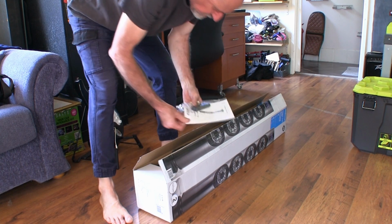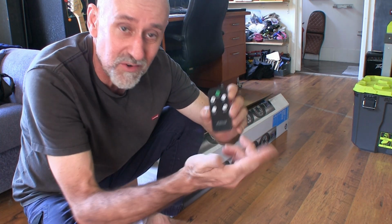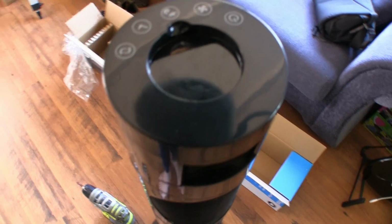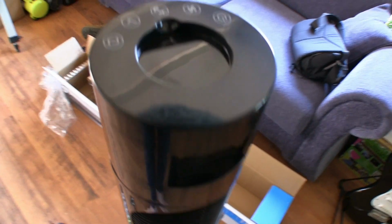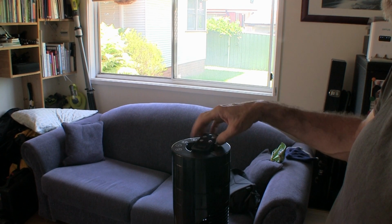Oh, look at that! It's got a remote control. It doesn't have the plastics. Someone's taken the peel off already. I can now plug it in. Look, it's got this indentation on the top. That's weird. Do I put a drink in there? Is that a cup holder? The remote doesn't even fit, so it's kind of weird.